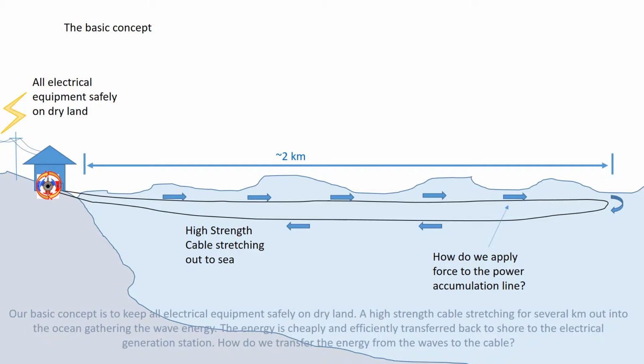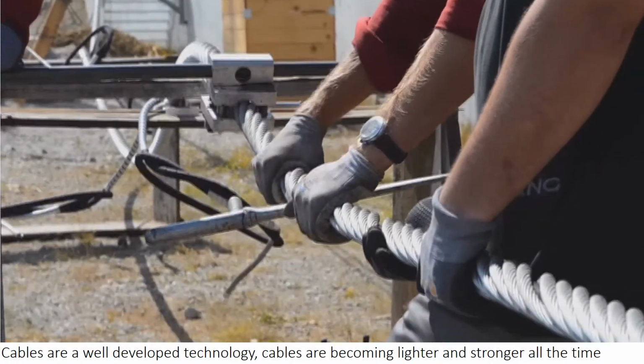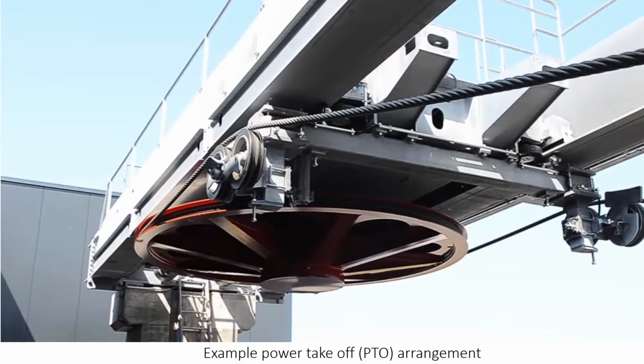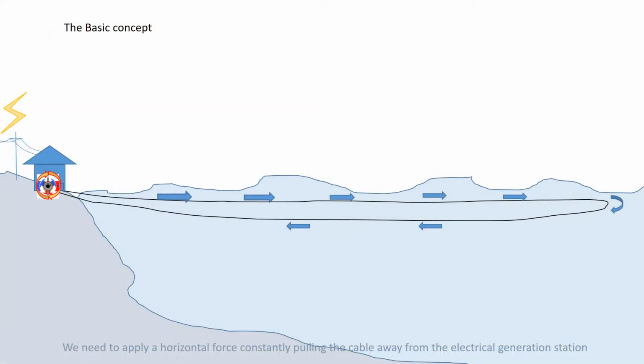Our basic concept is to keep all electrical equipment safely on dry land. A high-strength cable stretches for several kilometers out into the ocean, gathering the wave energy. The energy is cheaply and efficiently transferred back to the shore, to the electrical generation station. But how do we transfer the energy from the waves to the cable? We need to apply a horizontal force, constantly pulling our cable away from the electrical generation station.